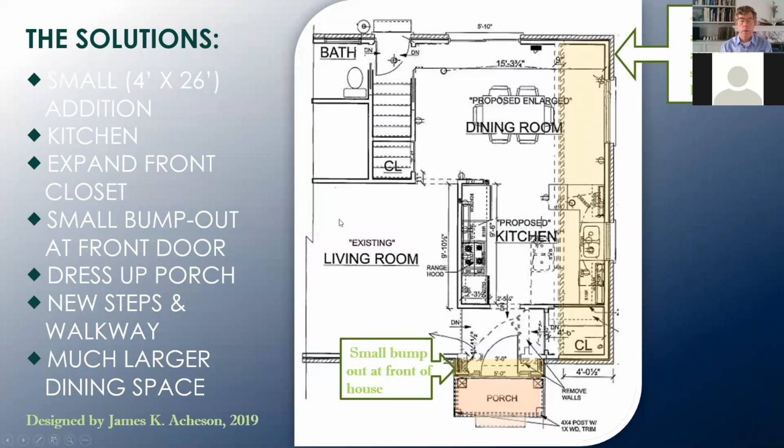So this is a drawing of what we proposed to do to solve these problems. Our proposal and what we actually did was to add 4 foot all along this side of the house. That enabled us to have a larger dining room, a much more spacious kitchen, a larger closet, actually a bit of a walk-in closet here.